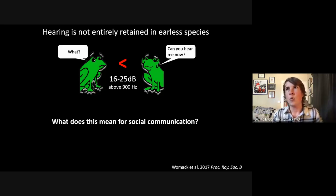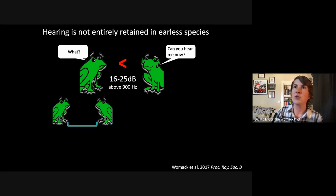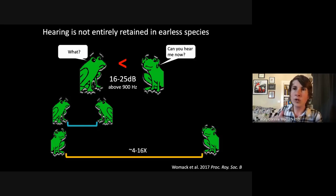But of course, why does it matter? And specifically, why might this matter for social communication, since we know acoustic communication is so important in frogs and toads. So if an earless species can hear some sound from X distance, an eared species can hear that same sound, whether it be predator, prey, or a calling conspecific, from 4 to 16 times the distance. And to me, that's going to make a really big impact on mate choice, on whether or not you're able to even hear or understand the presence of a mate or a conspecific or a predator in the area.